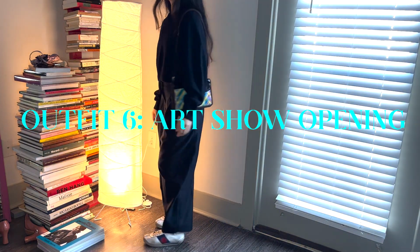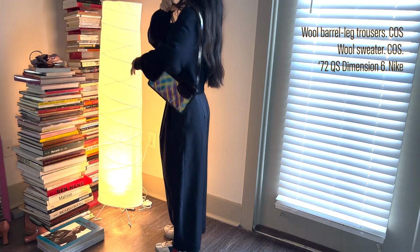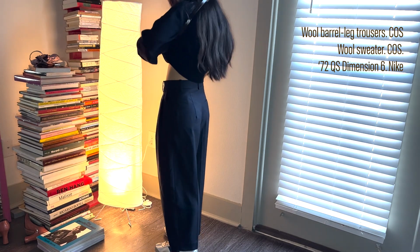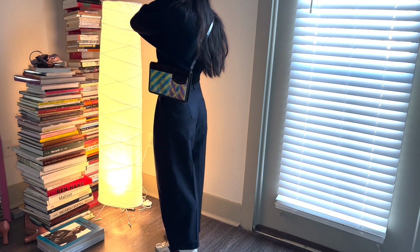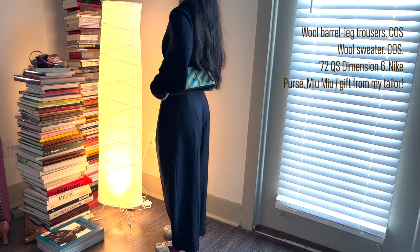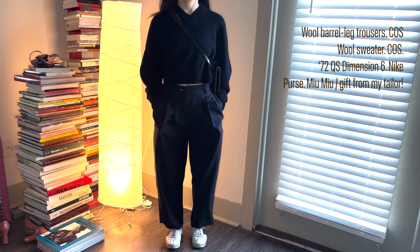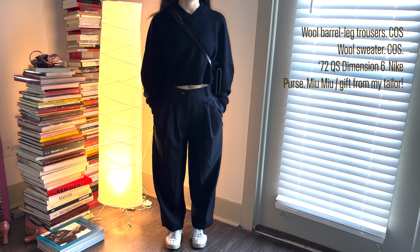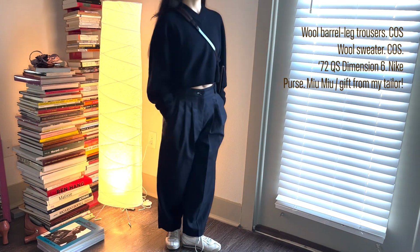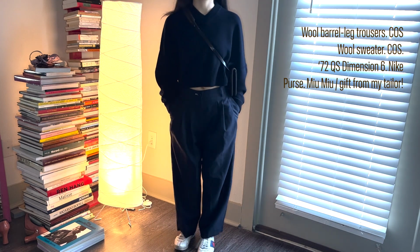This last outfit I wore to the opening of an art show. I decided pretty much an hour before the show started that I was going to attend. Before I left for work that day, I had started moving things around in my apartment and I moved a bunch of things into my closet temporarily. So when I got home, I couldn't really get into my closet properly to pick out an outfit because, in my usual fashion, I was running late.